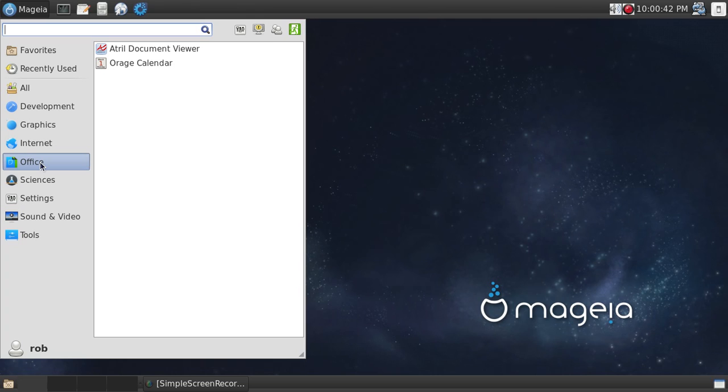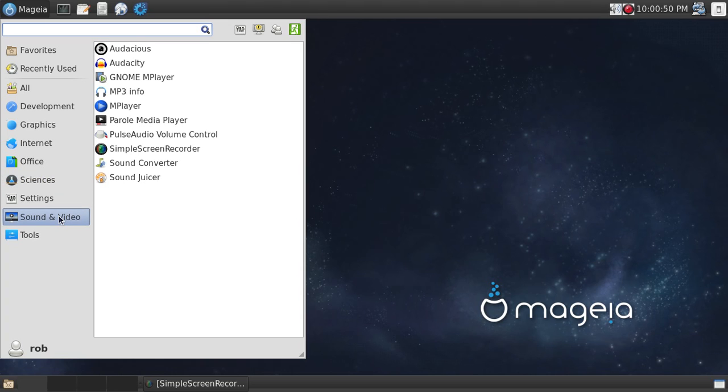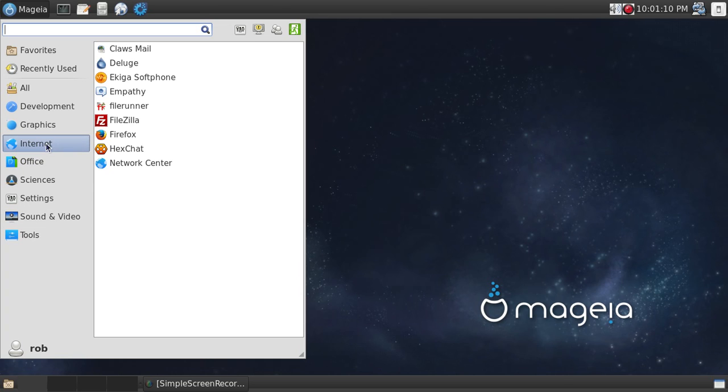Under Office, not really much there. A calendar and a document viewer. Sciences, you have LibreCAD. Let's see here. Sound and video. So the only thing that I installed was Simple Screen Recorder. So Sound Juicer, Sound Converter, Pulse Audio Control, Parole Media Player, M-Player, MP3 Info, Gnome Player, Audacity, and Audacious. So pretty good selection on the media side of things. Internet, Firefox by default, FileZilla, and let's see, I believe that is okay.